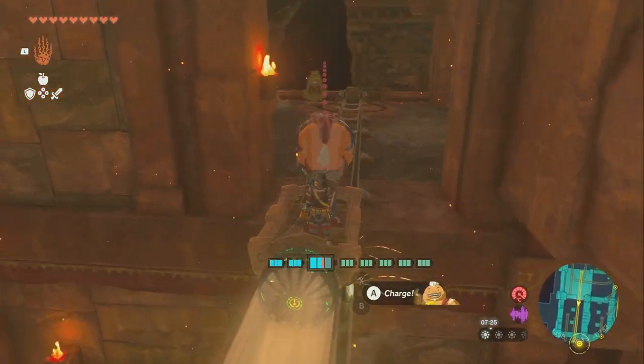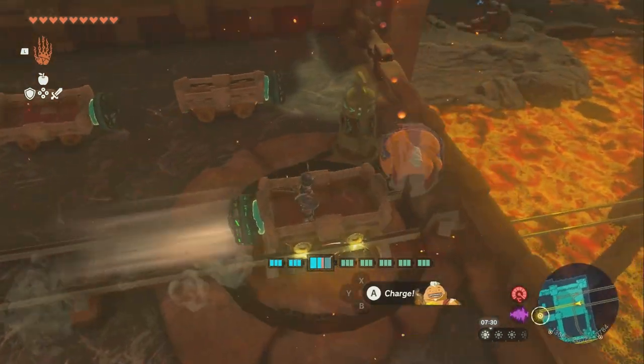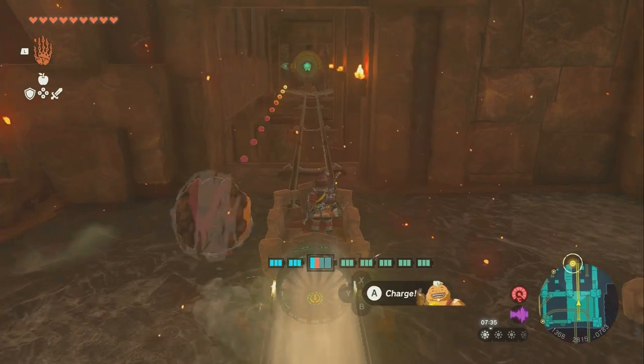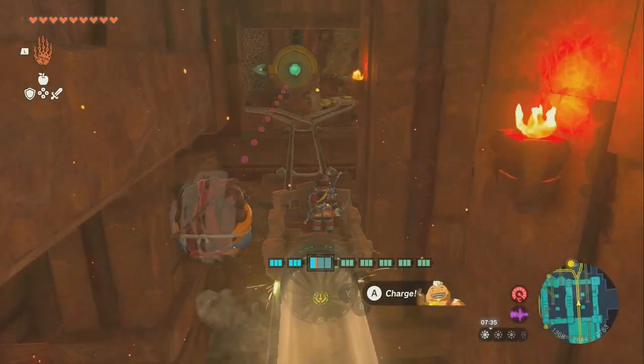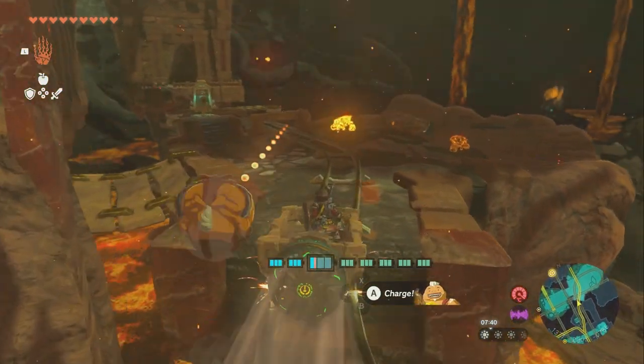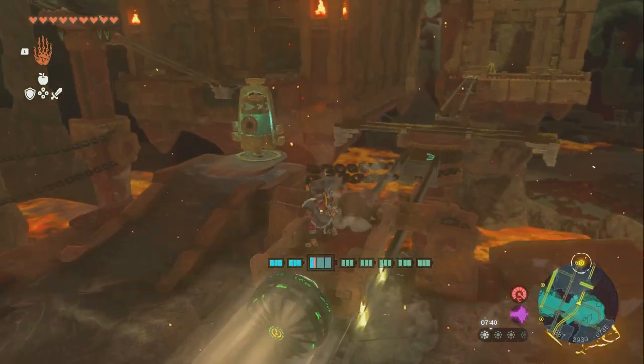We'll hit a dead end right here, which we don't even need to get out. We can just shoot Yanobo at that thing, and it'll turn him around, turn us around, make us go. And then we need to shoot Yanobo at this switch once we get closer. And then we get over here. I don't think you need to hit this guy, but I usually just hit him.